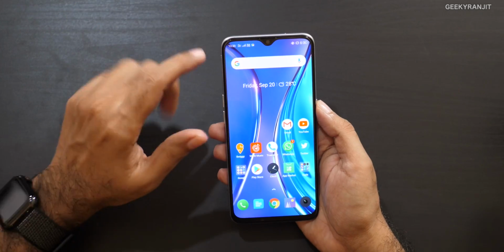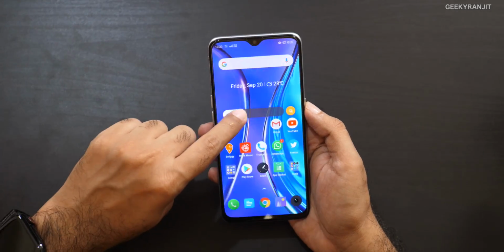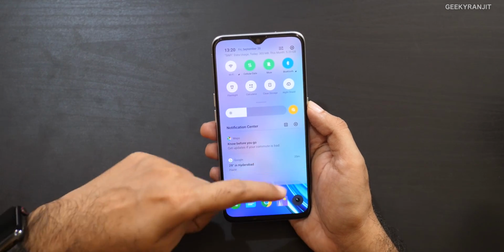Now coming to the brightness, here I like the fact that the screen is pretty bright. As you can see, I'm indoors, and I'm just lowering the brightness. It's very bright, and if you keep it on auto brightness, even in outdoor conditions, it's easily visible. So again, I don't have a problem.